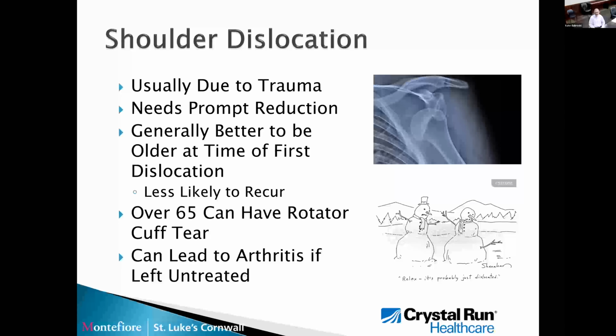Shoulder dislocations are usually due to trauma, although, as I said, some people, because of the function of their arm or because they have looser joints, will be able to dislocate their shoulder relatively easily. If there is a shoulder dislocation, it needs to be promptly reduced. Some people will be able to do it on their own, but in general, it's better to go to the ER and have them reduce it for you.